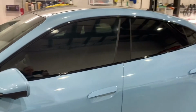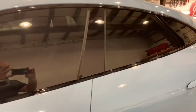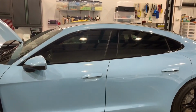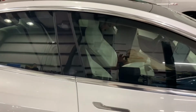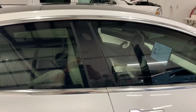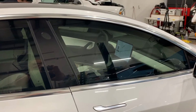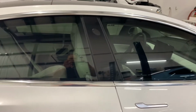Let me show you something here. Now on this Porsche, they did a 35 tint on here, and you cannot see inside the door. You can see how dark it is. Now it does have black interior. When you look at my car, I also have 35, but because I have a white interior, it doesn't look near as dark. So it's something to consider when you're picking out the intensity of your shade, is if you have a light interior or a dark interior.